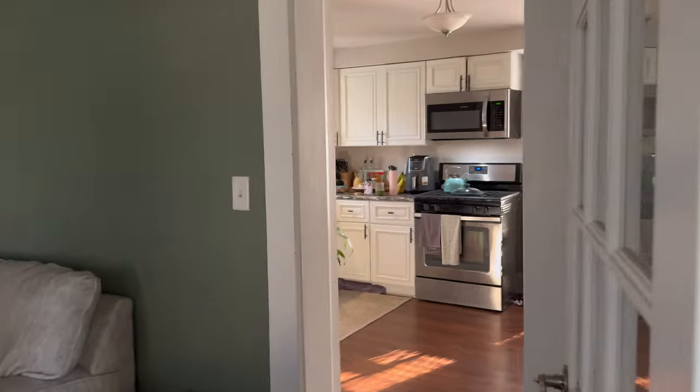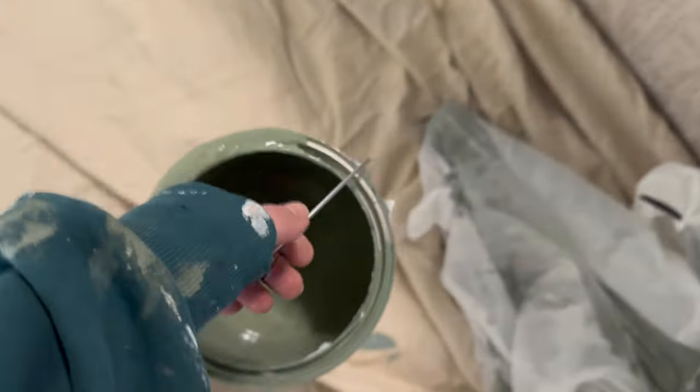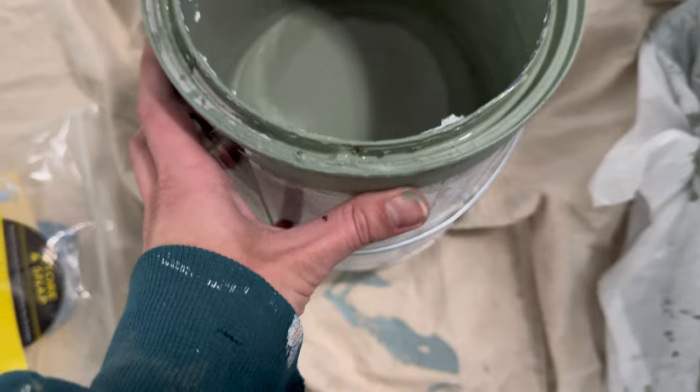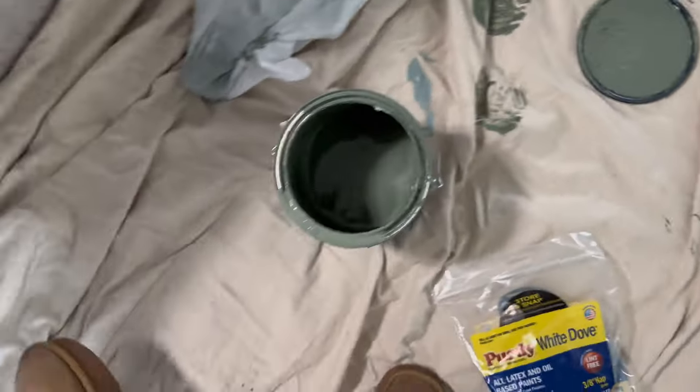I haven't even had my matcha. Look, I stopped making it. It's always about this point when I start getting worried about running out of paint. I have probably a quarter of this left. I still need to do this side and this side with the small roller, and then the rest of the ceiling. And then of course I step in the paint can lid.